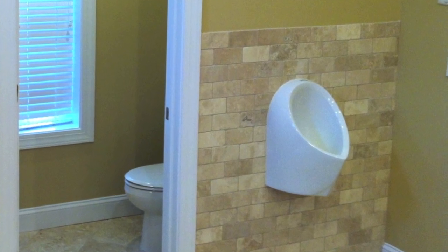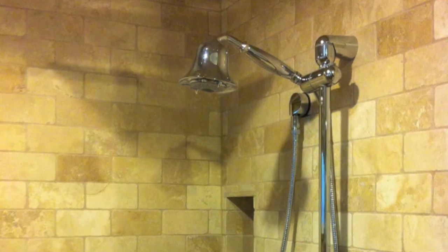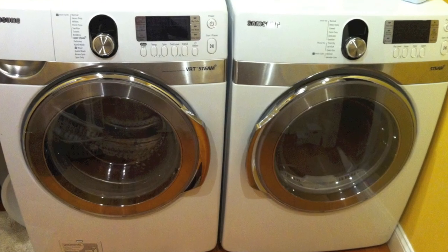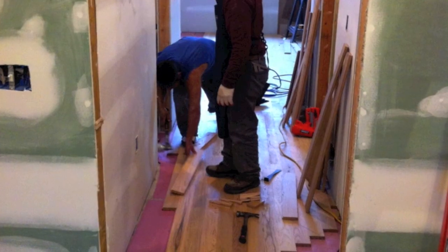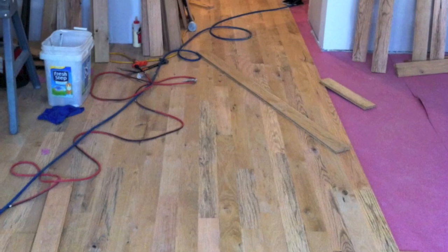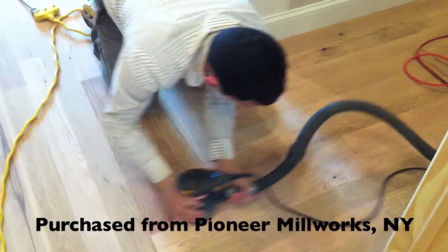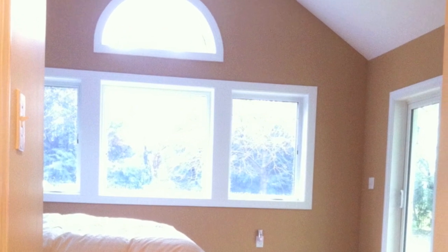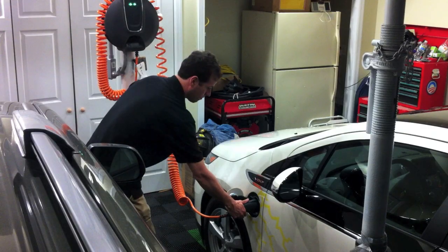Conservation can be seen everywhere, starting with this waterless urinal and a dual flush toilet. Anywhere we're using water, we're using low flow fixtures. The entire home runs on LED lighting. And all of our appliances and electronics far exceed all ENERGY STAR standards. And with most building materials, we tried to source local materials that were sustainable or recycled. For instance, we used reclaimed lumber from horse farm fencing for our floors, seen here. We also painted the entire interior with non-toxic, zero VOC paint. So once all construction is complete, we're going to have a sustainable home that's net zero, and that includes our electric car.